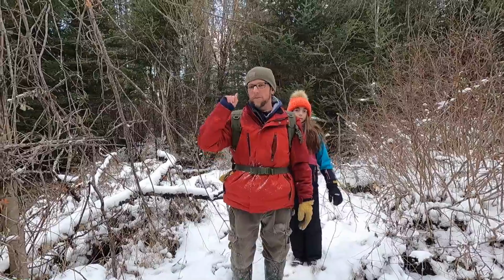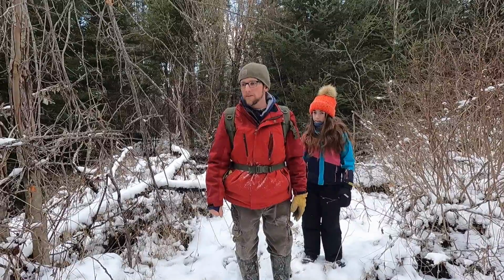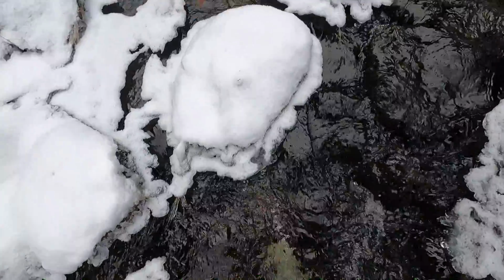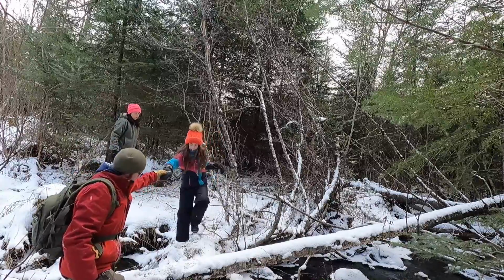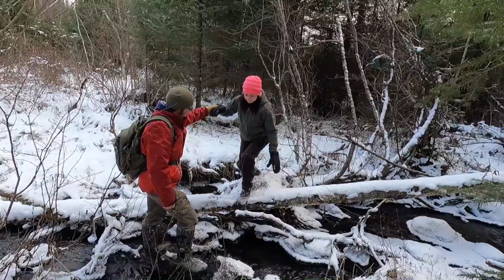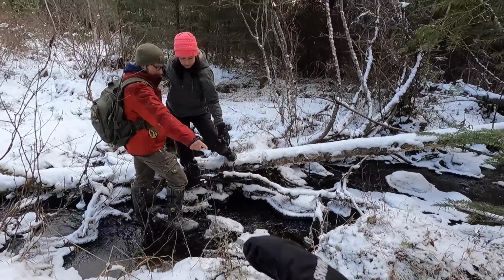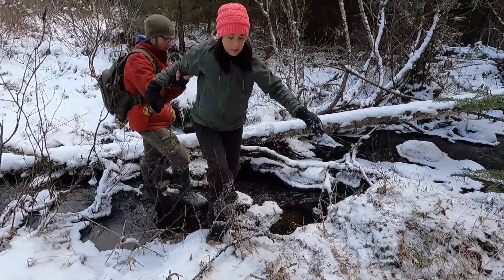So the creek we're looking for is the one that's way down below that the beavers keep damming up. So I'm thinking it should be a little bit bigger than this. So let's cross this one. We'll go down a little bit further. We can step here and then... So then where? Right here. You got it. I don't know.